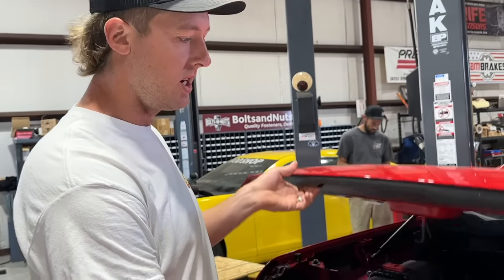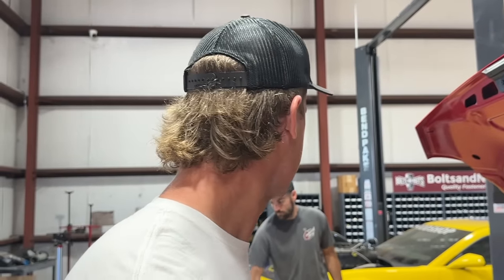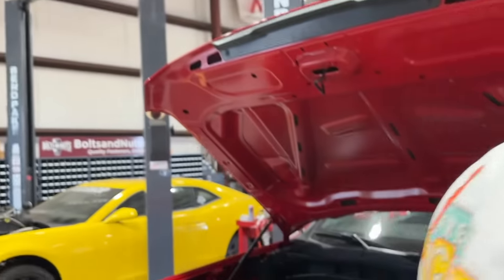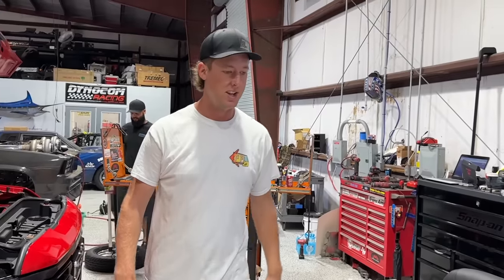Zach, you good for me shutting it off? Yeah. Nice and warm now. Some old fluid. Style new motor mounts. You got them TBMs? Right there. Right here, boss.